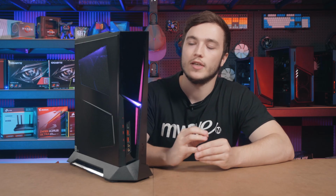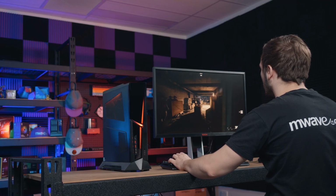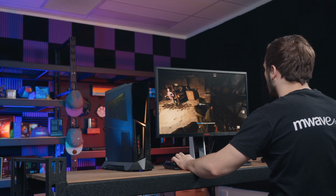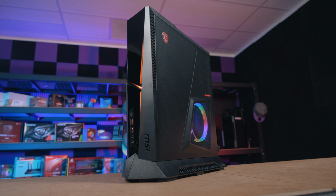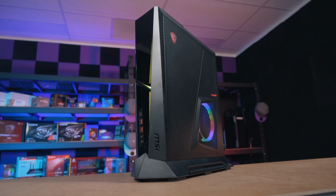You'll also notice that the Trident X has a kind of gamer-inspired design, but it's also quite modest with only subtle styling. I personally preferred this approach because it won't look completely ridiculous if you put it in a more toned-down environment. There's also some customization offered on the PC with several different RGB lighting zones.